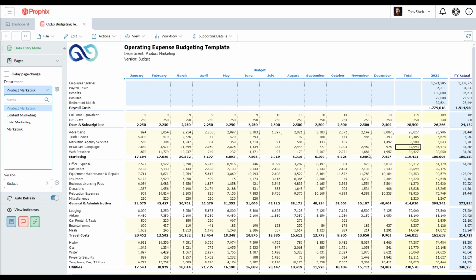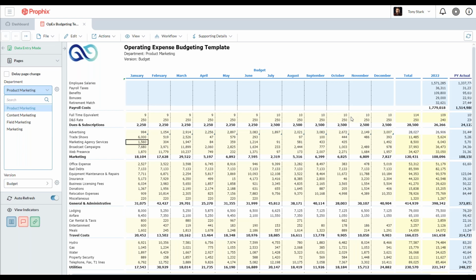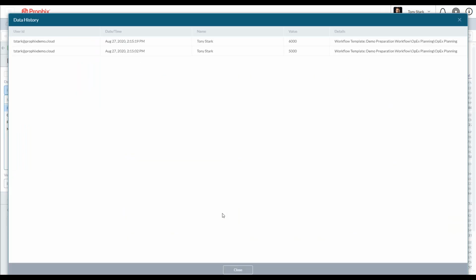Now, in terms of accountability, by changing a number within Prophix, Prophix also maintains an audit log. What I mean by that is different users will be interacting with this template, and at any time, we can go back into any number and look at what's changed, right? By doing so, this holds our different end users accountable. So Tony Stark is accountable to the 6,000 he's inputted in his budget template, right? We track that so that we have visibility into the process, and the accountability from the end users when they enter in their budgets is heightened with the auditability.